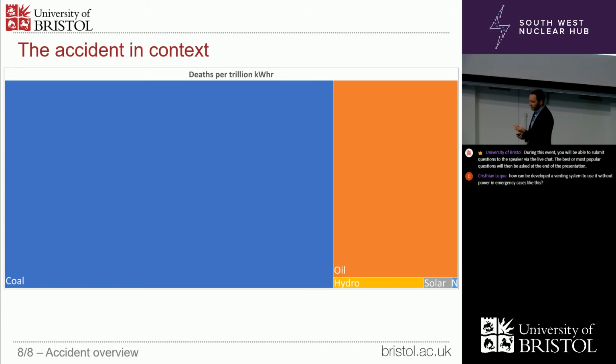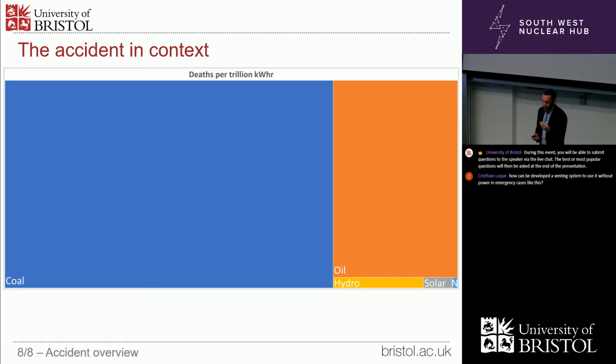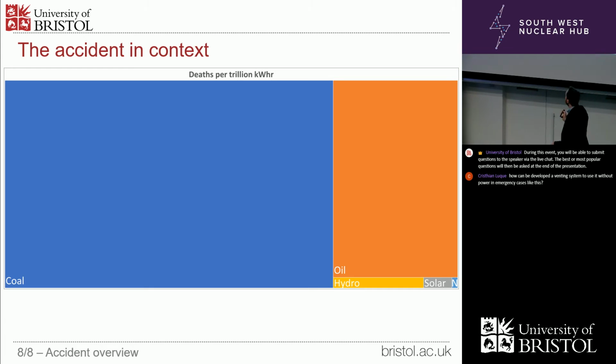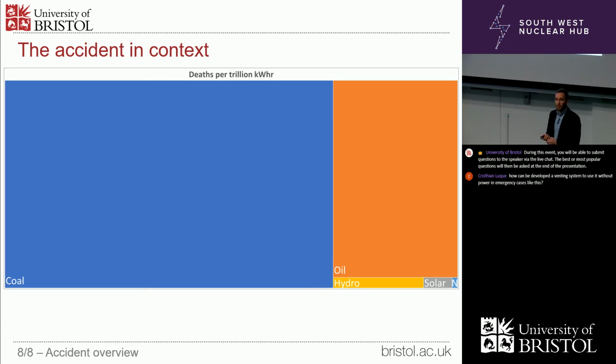The radiation, the material which is released during the combustion of coal, that's bad, it's pollution, it's bad for your lungs, that will kill you as well. Oil's pretty bad. Hydroelectric dams, they have had habits of bursting. That kills a lot of people.